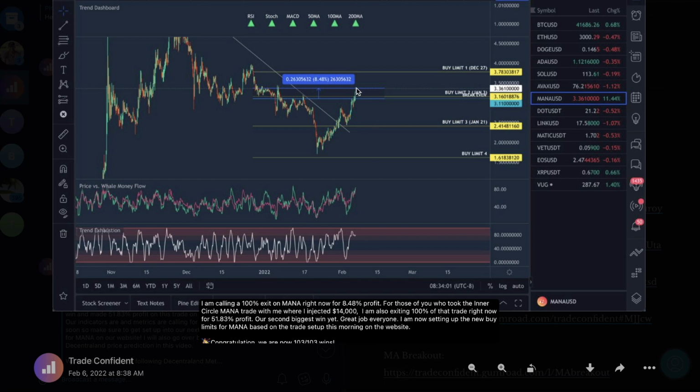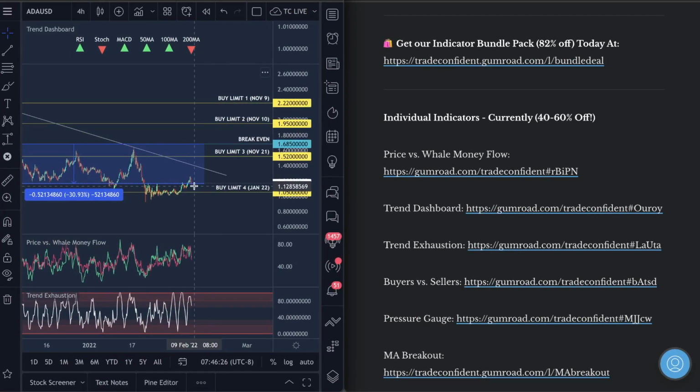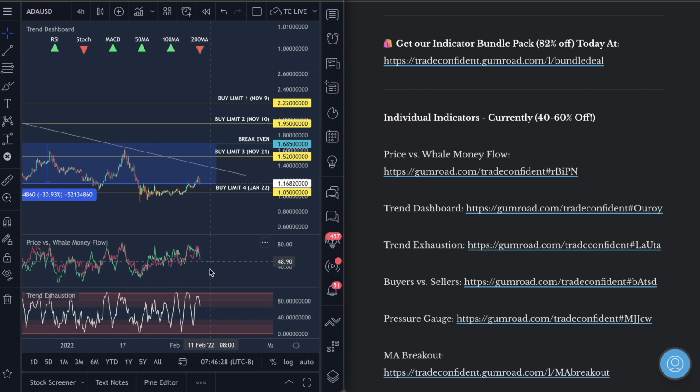Look what happened after that. We saw a drop. How were we able to call this? Trend exhaustion was high, money flow was high. This is how we are predicting these market drops back down. Look at the accuracy over here. Trend exhaustion got high, guys. Money flow was high. We did not continue up and we started to move back down.